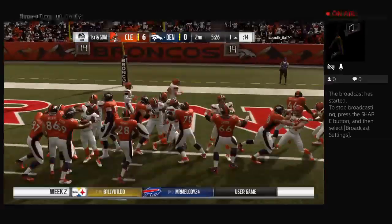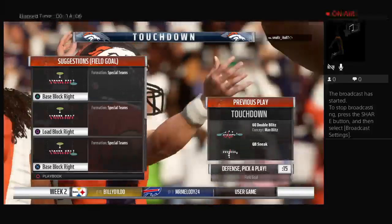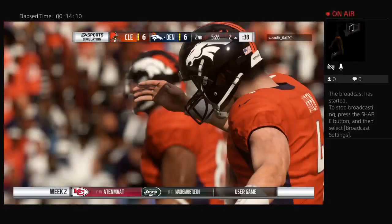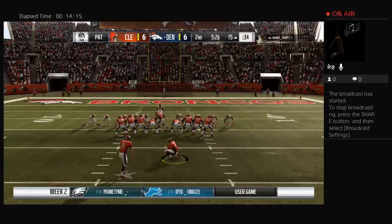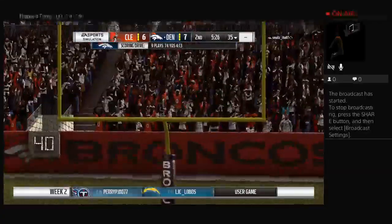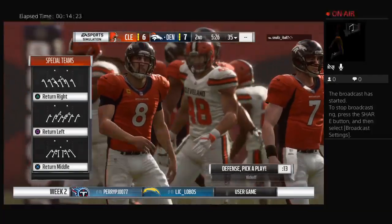They'll go with the keeper, and he will take it in for a Bronco touchdown. It's their quarterback, his 3rd touchdown now on the year. And the Broncos are an extra point away from taking the lead. McManus's point after is good, and they take the lead here at 7-6.